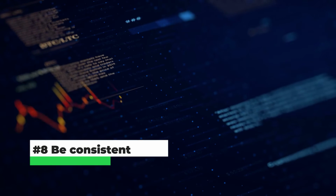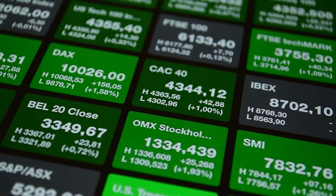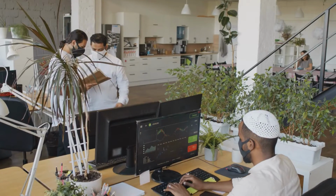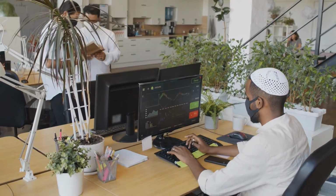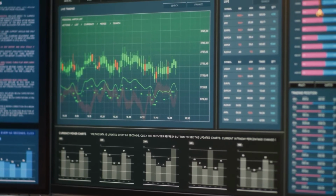Last but not least, be consistent. Automating wealth creation is the simplest approach to do it. While you can't predict how the financial markets will perform, you can control your actions, which is the next best thing. This entails contributing to your investment accounts regularly. Your investment portfolio will grow faster if you save and invest consistently.